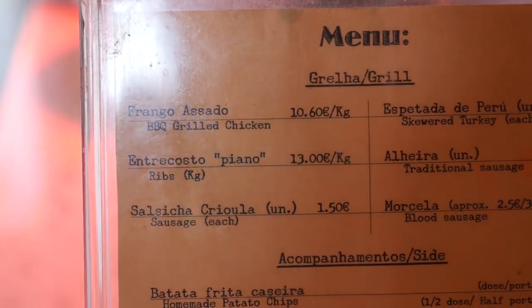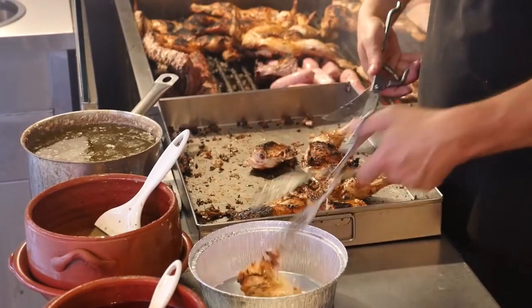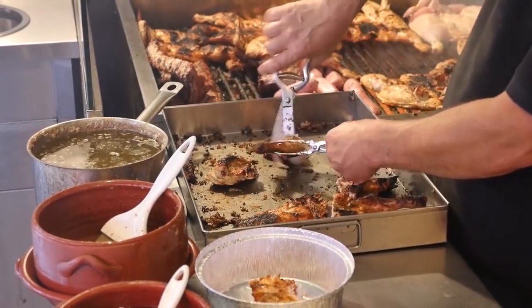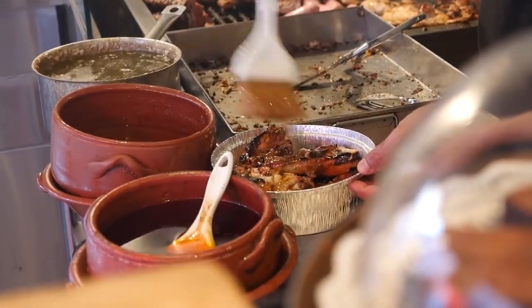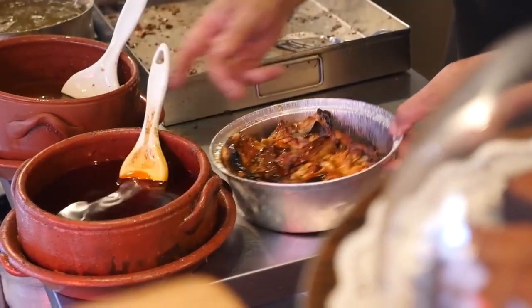Every now and then I will get a whiff of the grilling smoke coming out of the door. Smells fantastic. Thank you. Obrigado. That wait took about 30 minutes, but as soon as I stepped inside, that aroma of the grilling meat has made my mouth water, I probably have some drool coming down my cheek.